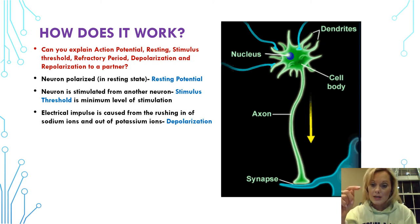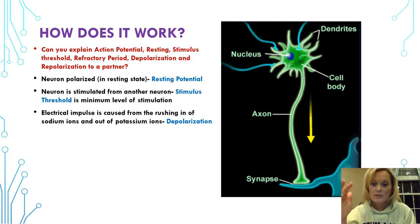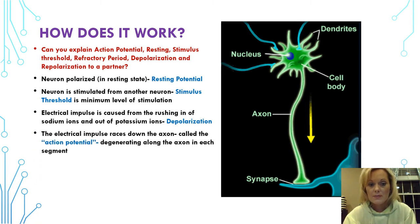When it does that, and sodium's on the inside, and potassium's on the outside, that movement is called depolarization. In the resting potential, it's polarized, and then when we move that charge around, it's depolarized, which makes sense. Okay, and then the action potential, it's just moving. It's the actual racing across the axon, that electrical impulse that we call. And it's not necessarily electrical, it's more that movement, the potential for it to do that.